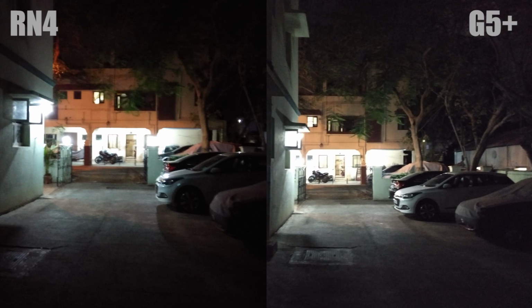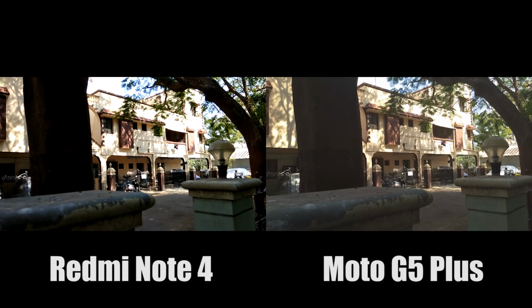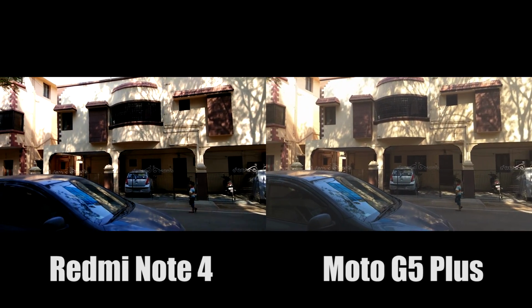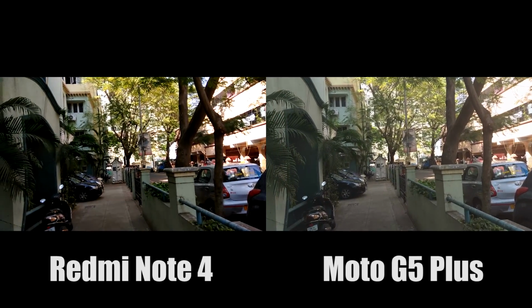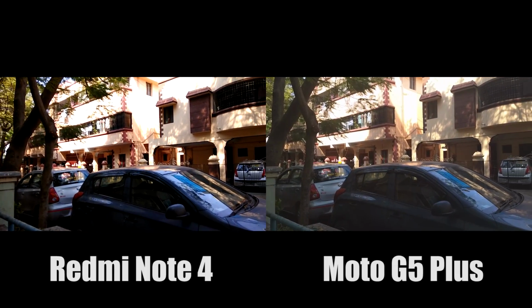Here are a few more samples for you guys to take a look at. Again, with video, the Moto G5 Plus has an edge. The dual autofocus pixels help greatly. The footage is just more detailed. Also note that the G5 Plus can record at 4K 30 FPS and 1080p 60 FPS, whereas the Redmi Note 4 is capped at 1080p 30 FPS.